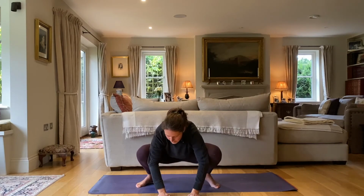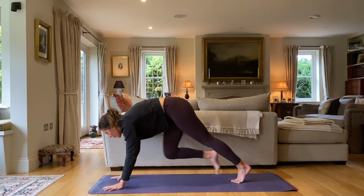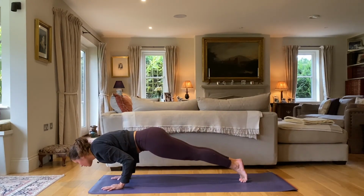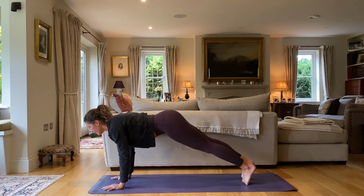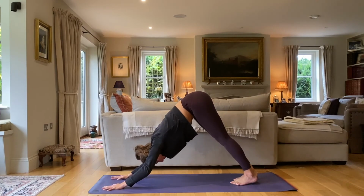Maybe close the eyes for 2. Good, and for 1. Now release the hands back down to the mat. Step back into your plank pose. Take a vinyasa if you wish. Inhale to lift. And exhale, downward facing dog.